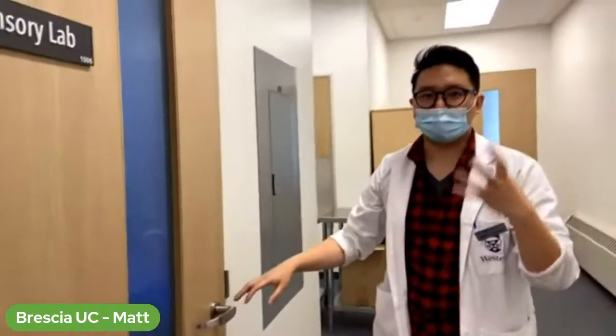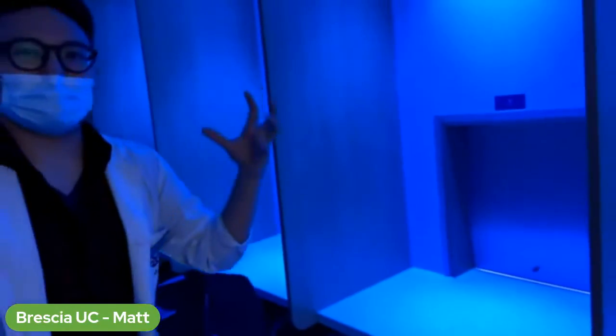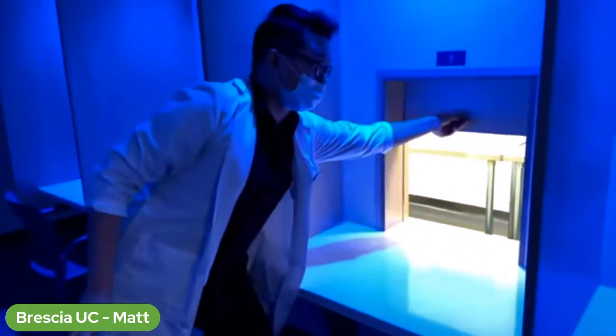So in this space, we analyze all those different senses as you enjoy your food product. Sulema, I'm going to ask you to come through here and see our setup. On this side of the setup, this is where the public would be sitting, and through this door, you can see food samples would be passed through.